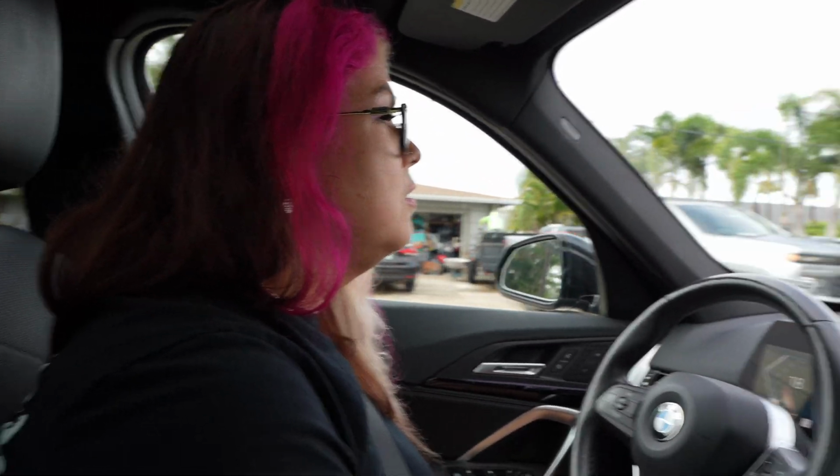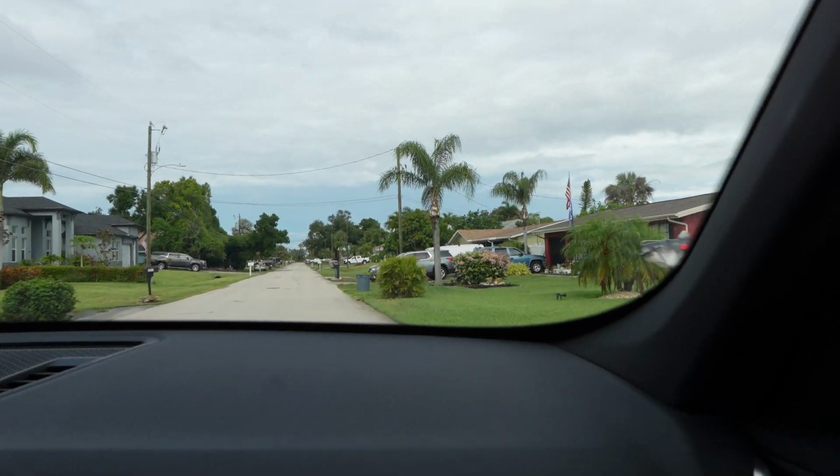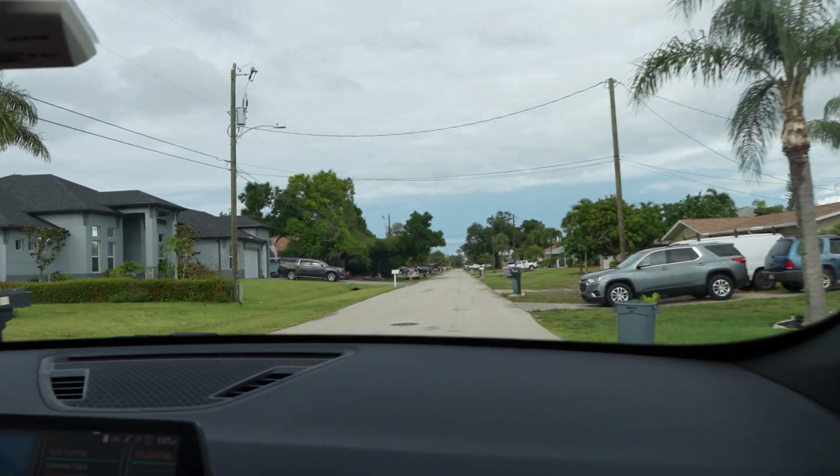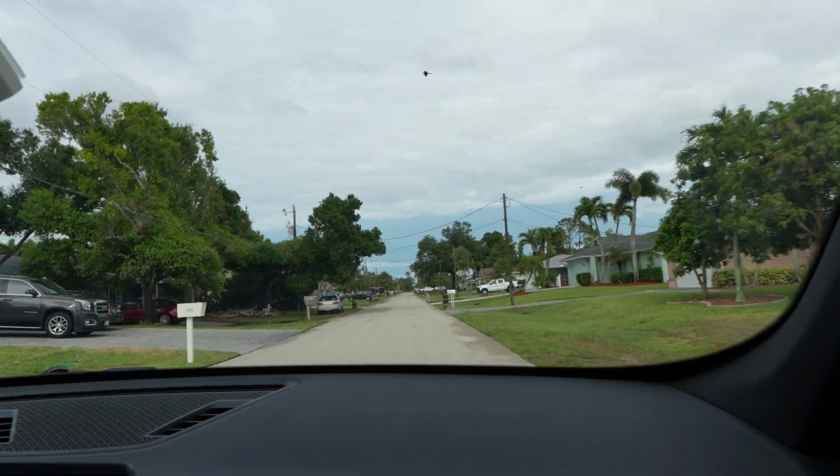What were you going to say? The house is all boarded up. Yeah, there's a house boarded up, y'all. It's like abandoned and boarded. That's a new house. So you can see, no, it's not. You can see definitely old school Florida.